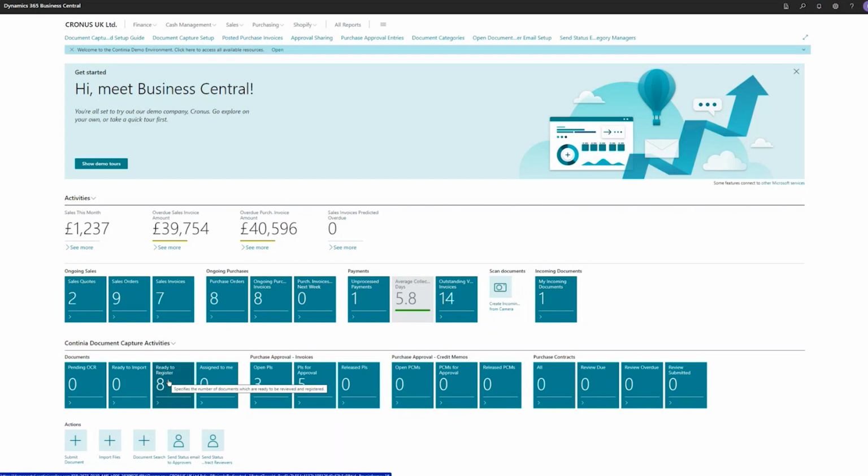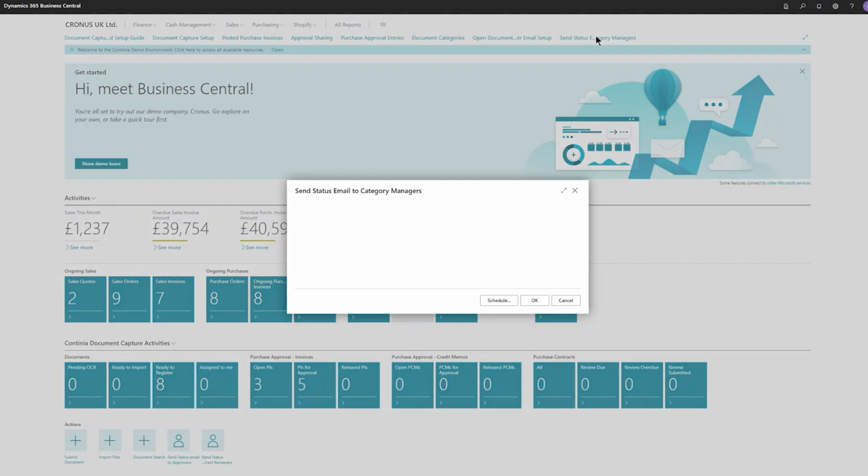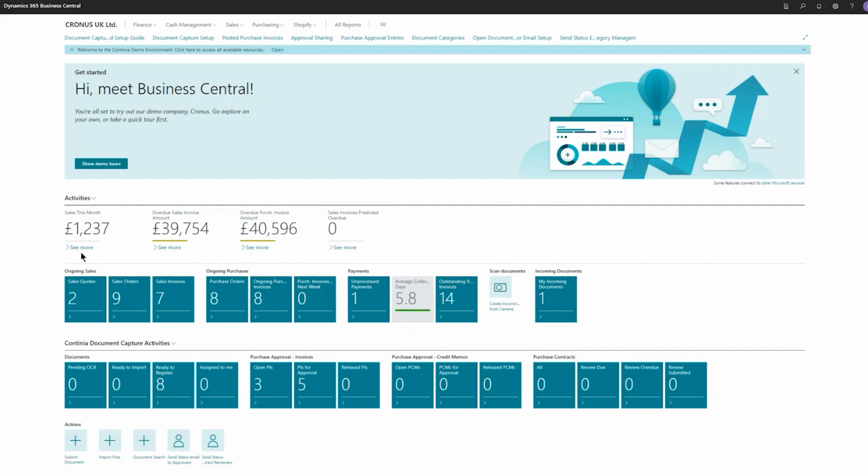And how do I send these reminders? I mentioned it could be manually or automatically. So let's take a look at the options. I have this send status email to category managers action that I have looked up, and you can schedule this sending through the job queue. We have a direct link here, or you can press OK to send it. And by sending it out, you will receive an email. Let me see where it went.